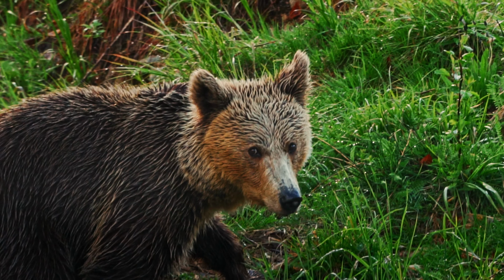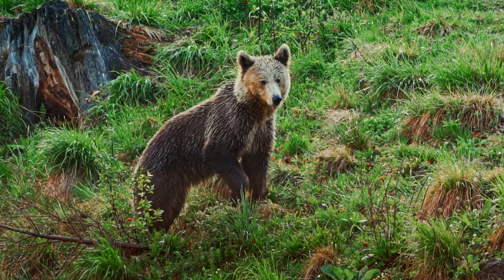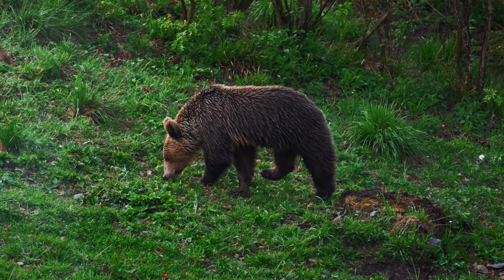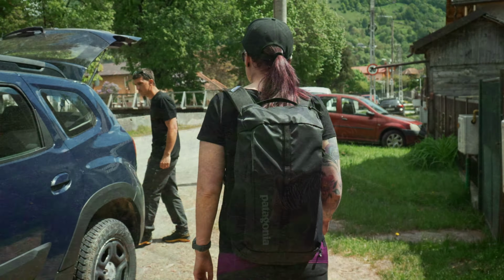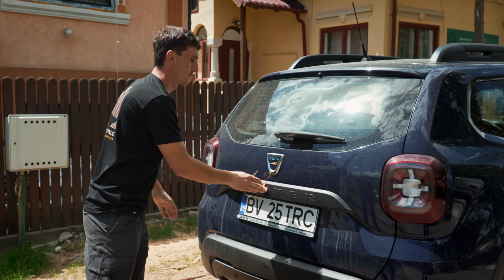That's the brown bear in Carpathian Mountains. I filmed it from a height inside the forest, and I'm going to show you the whole process and how you can see the bears and other animals too. At the same time, you can help to protect them. I joined NGO Carpathia, which also organized travel tours to see some wildlife.